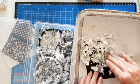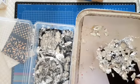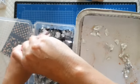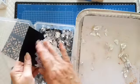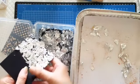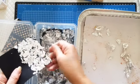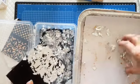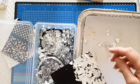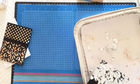So do you think you're going to like doing this? Just use your finger, get rid of any of that large flakes. I'll probably put that in the mixture. Top that back up.